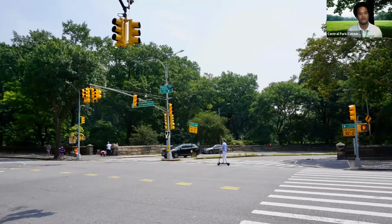Here we are on the southwestern corner of West 81st Street and Central Park West. We are going to go across the street. And it's a hot day, so I guess we are lucky that we're doing this virtually. Very hot when I took these images. Temperature was close to 90 degrees Fahrenheit and very humid.